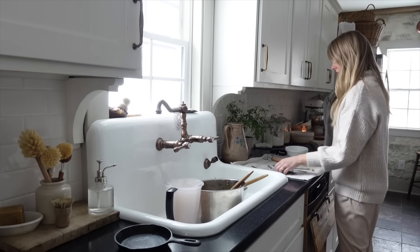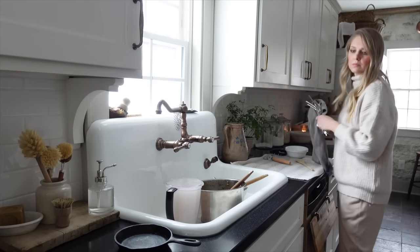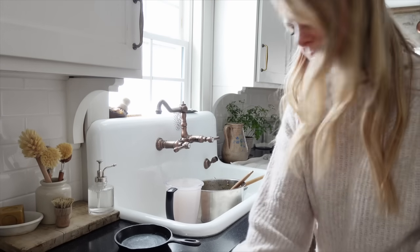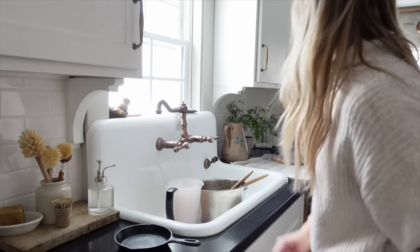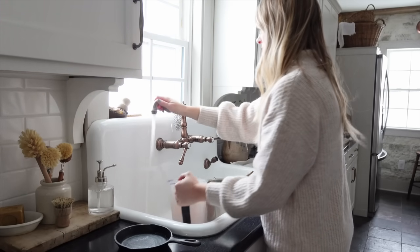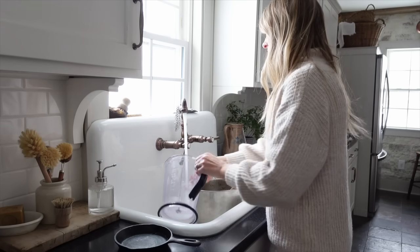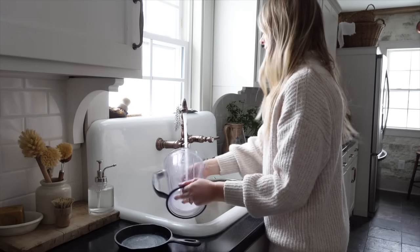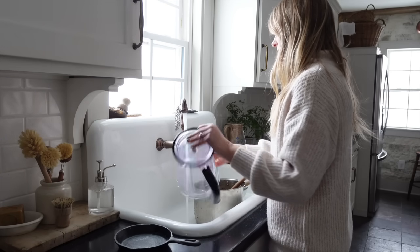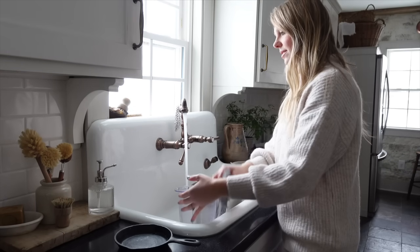As I do some dishes here and continue to tidy up the kitchen, so much of what I see was thrifted. The little crock that holds all of my dish scrubbers, that was thrifted. The ironstone dish that holds the soap was actually my grandfather's. But even some of the dishes in the sink were thrifted. My little cast iron there next to the sink, I use that all the time to melt butter because we don't have a microwave. So that's constantly being used. That was a $2 thrift store find.